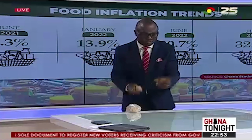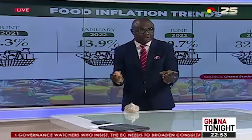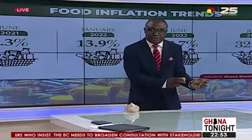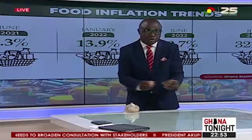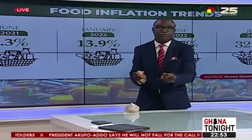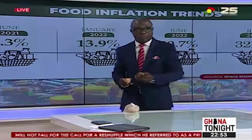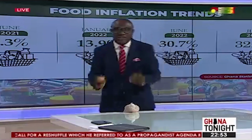Egg, 2 cedis. Fish, 3 cedis. This, 3 cedis. That's inflation. Together, almost 10 cedis. You would have been spending 5 cedis about 6 months ago. So you are spending more money for the same quantity of the food you used to buy 6 months ago. That's food inflation. That's driving the inflation now.